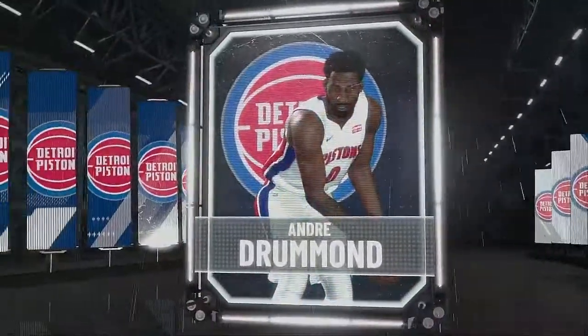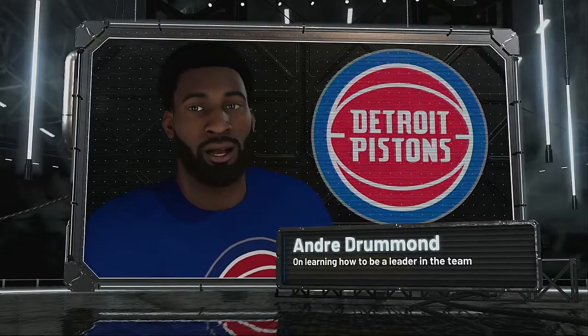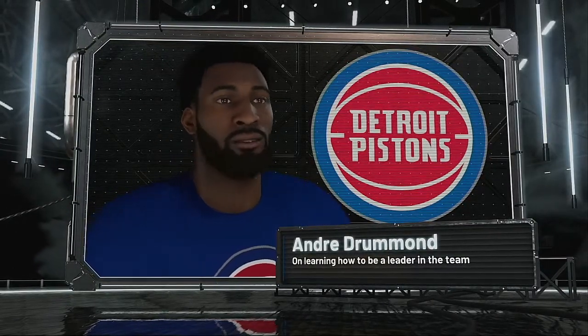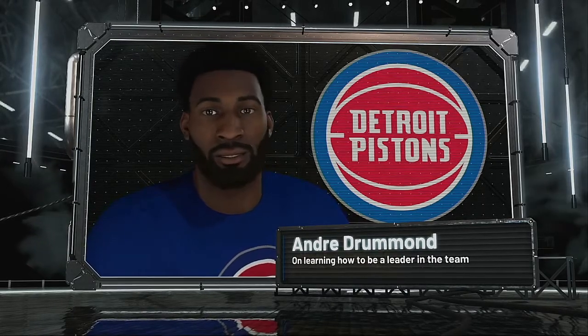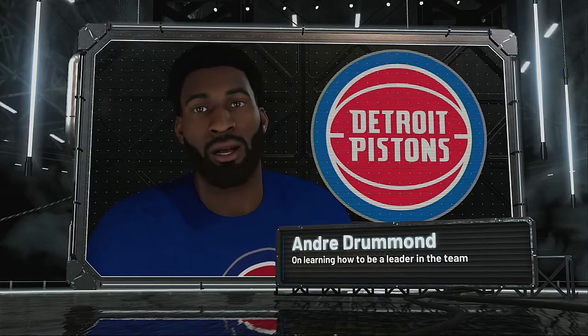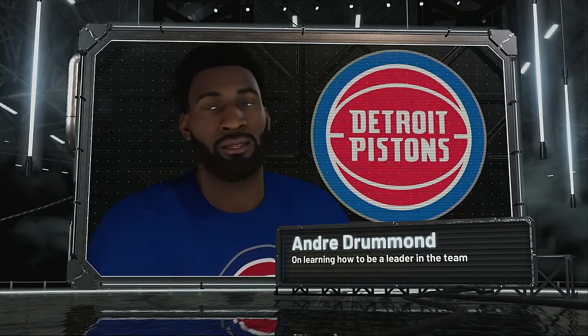Andre Drummond says he's learned how to be a leader on this team. Watching previous guys who've led this team and did the things that they did, I write that kind of stuff in the back of my head and just say, you know, this is something I need to do. Or if I see something I didn't like, you know, this is something I probably will stay away from. And I think now that I'm in a role where I could kind of lead this team, I kind of have the blueprint on what I need to do to make this team successful.